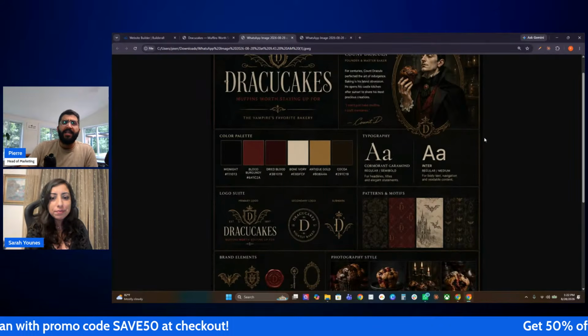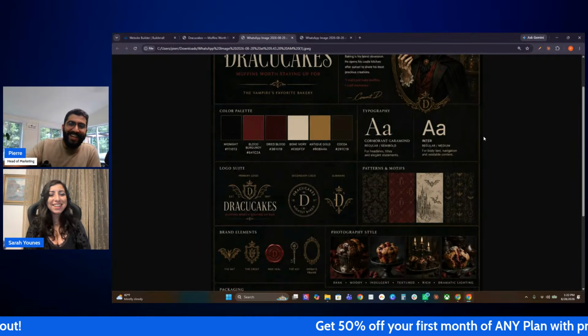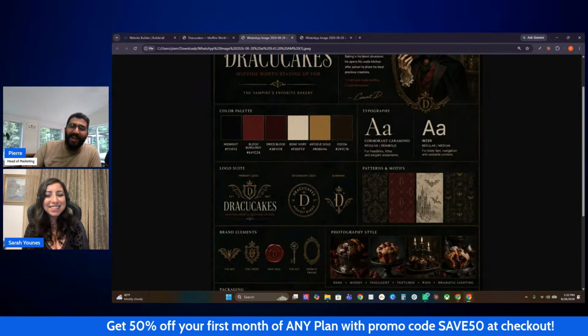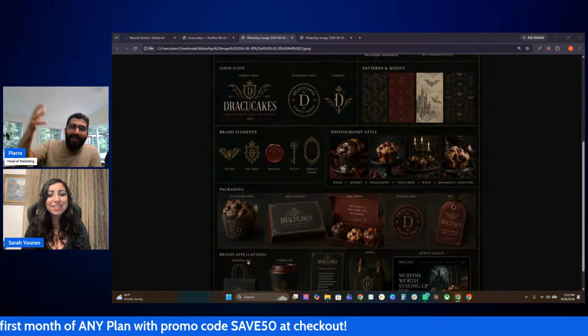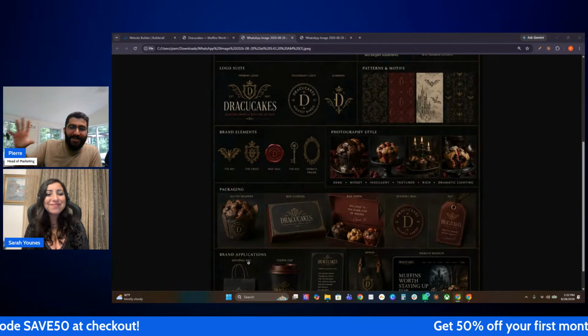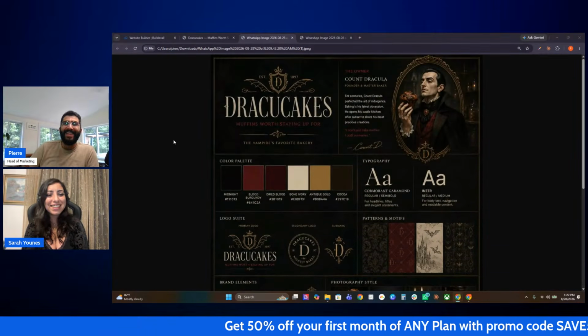And first of all, I just want to say I could look at this for a couple hours and just go through all the details. I love seeing documents like this. It's creative, but also equally as organized. And usually those two things don't exist in the same place. So I love this.